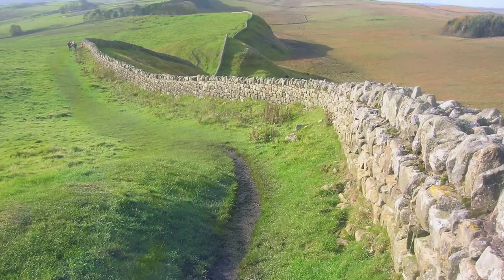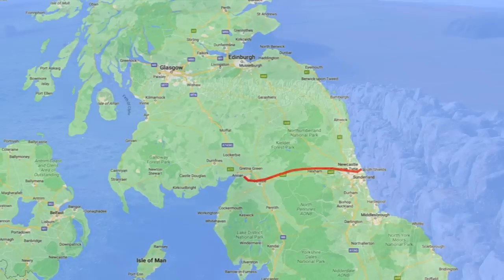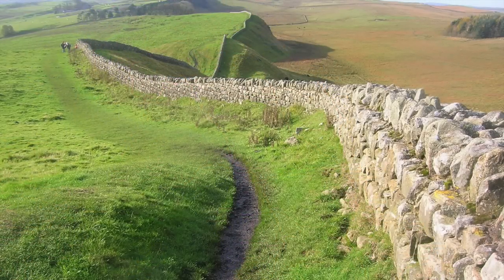It's well known that Hadrian's Wall, which stretches for 73 miles across the top of northern England, was built by the Romans to mark the northernmost border of their empire.